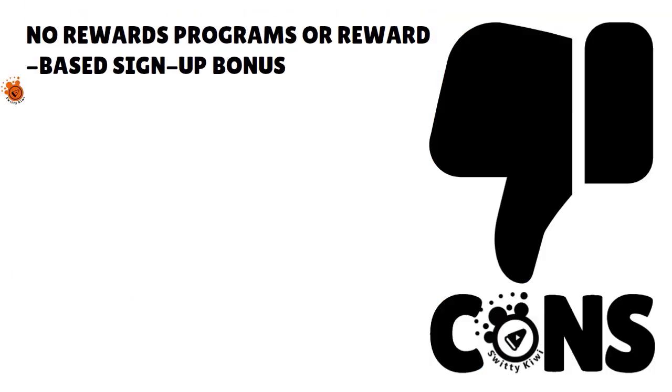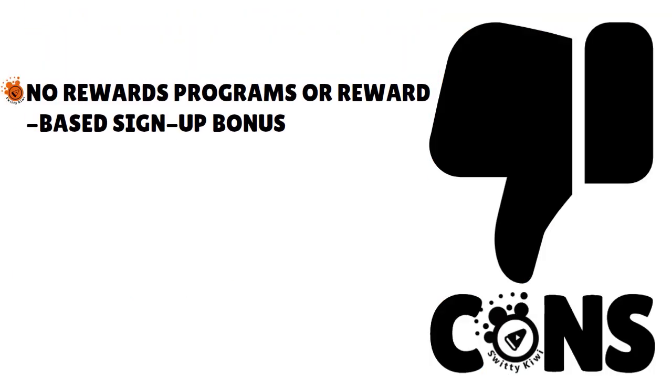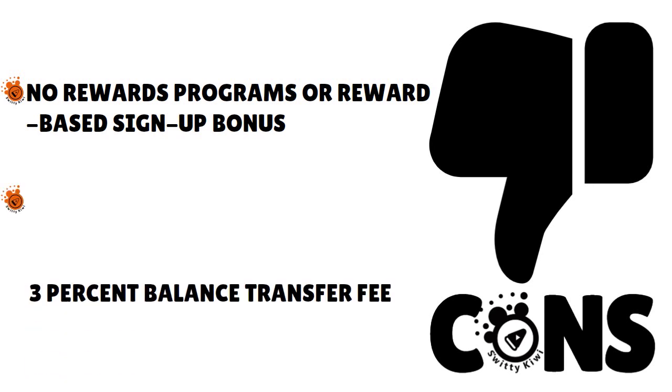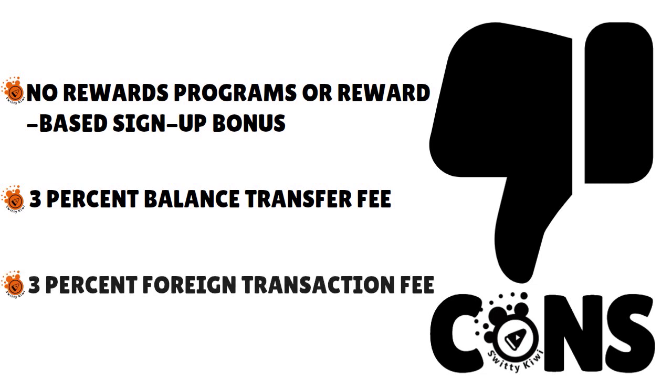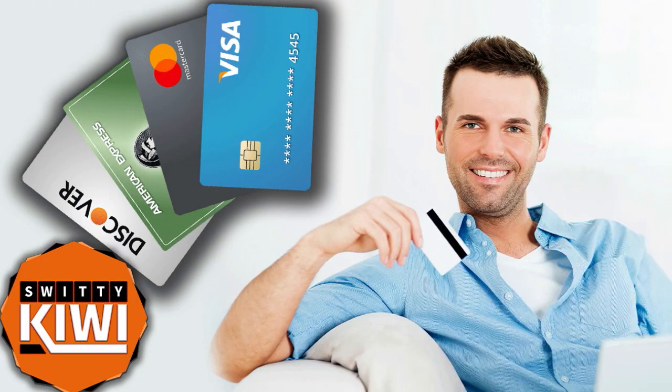What about the cons? No rewards program or rewards-based sign-up. You have a 3% balance transfer fee, $5 minimum, and balance transfers must be within the first 60 days. So you have a time limit here, and you also have a 3% foreign transaction fee. So, is this really a good deal? You have to think about it.